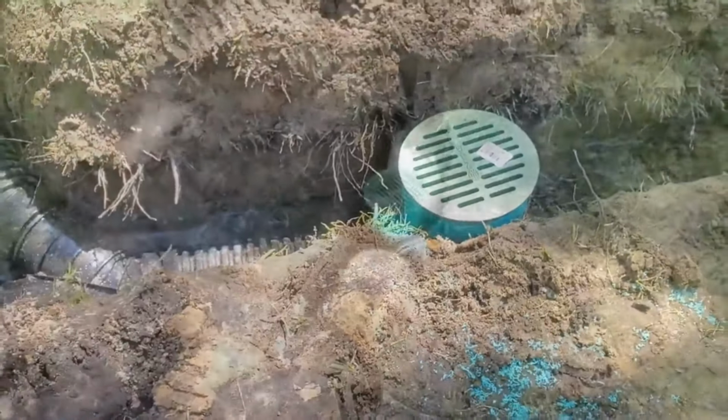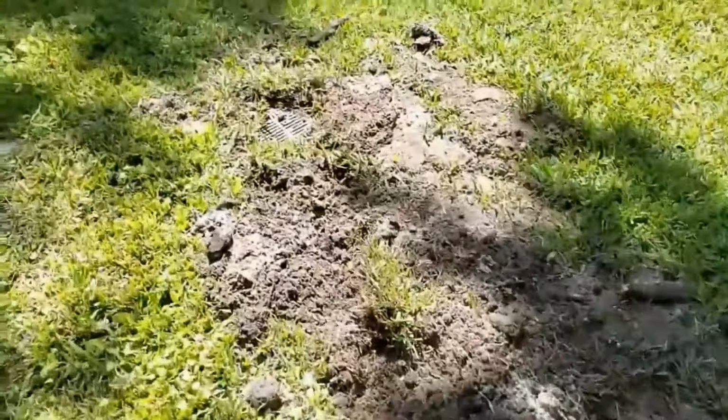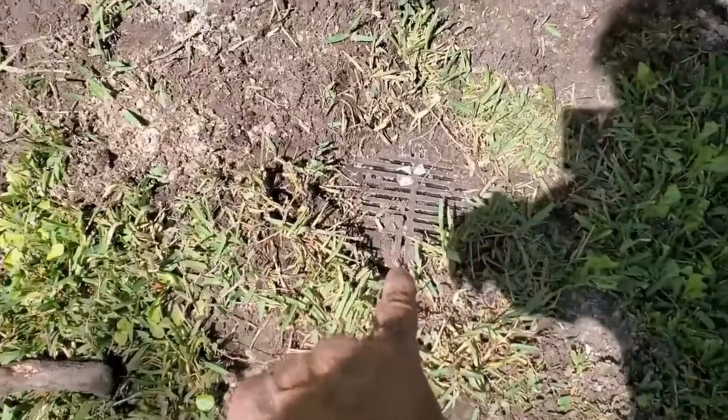We have one more to do. Okay, we're all done. This line's almost ready to be completely backfilled and covered, cleaned up. You can see our first catch basin right here. Kind of bright. First catch basin. We'll finish cleaning that off.